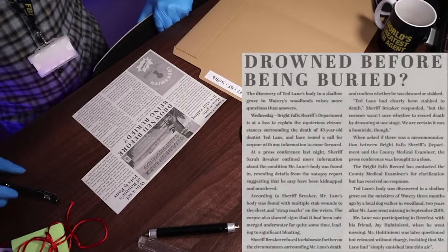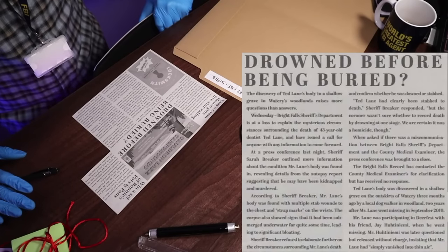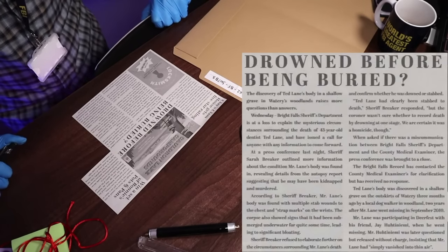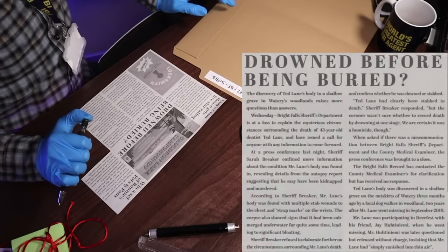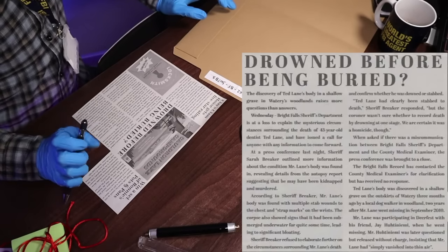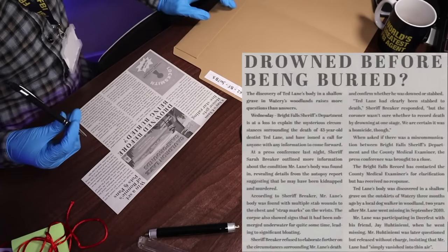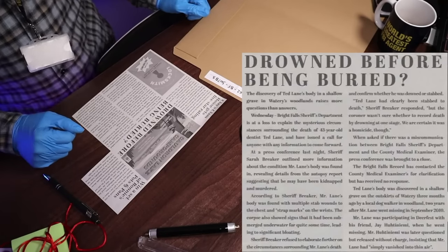According to Sheriff Breaker, Mr. Lane's body was found with multiple stab wounds to the chest and strap marks on the wrists. The corpse also showed signs that it had been submerged underwater for quite some time, leading to significant bloating. Sheriff Breaker refused to elaborate further on the circumstances surrounding Mr. Lane's death and confirmed whether he was drowned or stabbed. Ted Lane had clearly been stabbed to death, Sheriff Breaker responded, but the coroner wasn't sure whether to record death by drowning at one stage. We are certain it was a homicide, though. When asked if there was a miscommunication between the Bright Falls Sheriff's Department and the Mountain County Medical Examiner, the press conference was brought to a close.